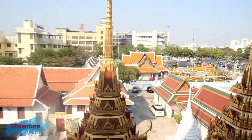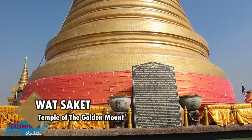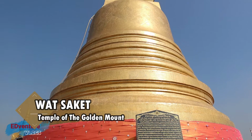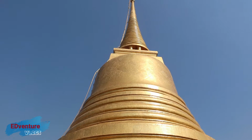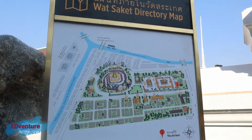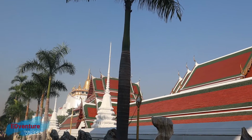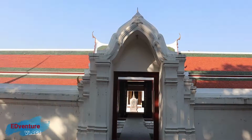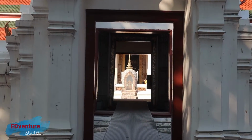The structure that Wat Saket is best known for is its 80 meter high hill called Golden Mount and a huge gilded stupa on top of it. Wat Saket is popularly known as the Temple of the Golden Mount.